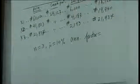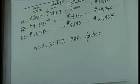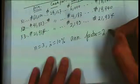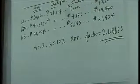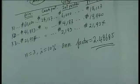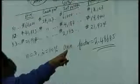Okay, I do have it. Don't worry. In the book, 2.48685. One more time? 2.48685. 5 digits is good enough. You ready? Okay. Assuming that you got the factor from the table. By the way, which table did Lisha go to? Which present value table? Annuity. Annuity present value table.